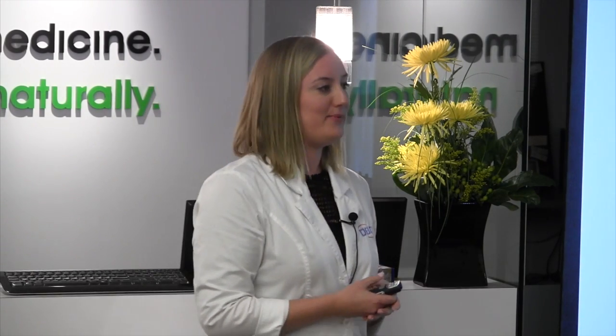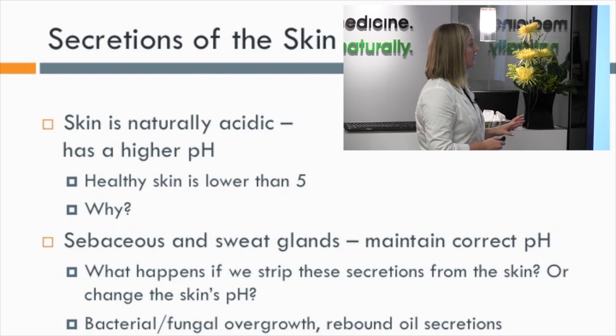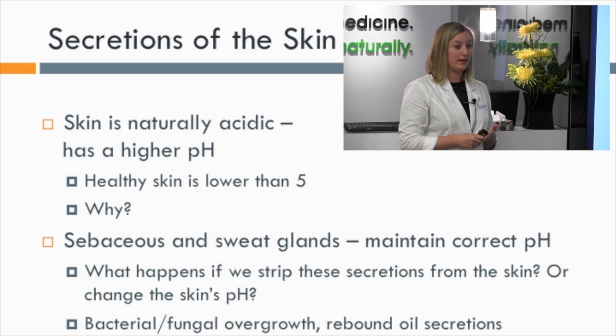Let's talk about secretions a little bit. That's one of those things that nobody likes to talk about, right? Nobody wants to talk about secretions of any kind. It makes people uncomfortable, but they're really, really important, okay? Secretions being mostly oil and sweat from the skin, okay?